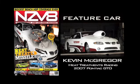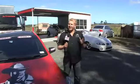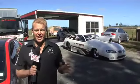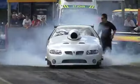Our first ever NZV8 feature car is also the cover car of the new issue of NZV8 Magazine. I've fallen in love at first sight with this thing. It is probably one of the most beautifully detailed and built, not just drag cars, but race cars anywhere in New Zealand. It's the Heat Treatments Racing, Kevin McGregor driven Pontiac GTO.